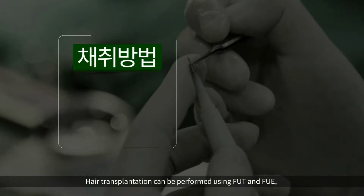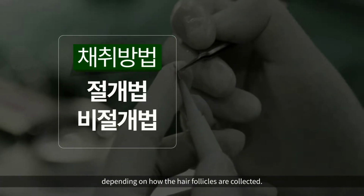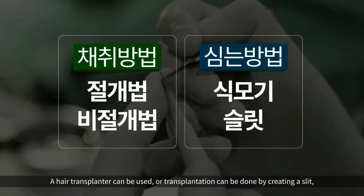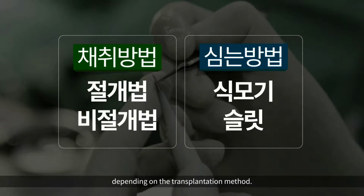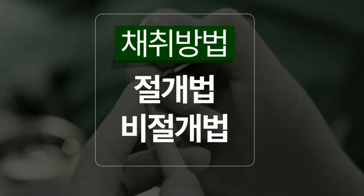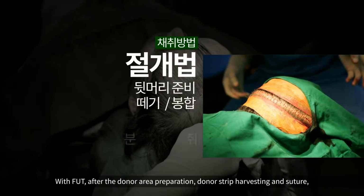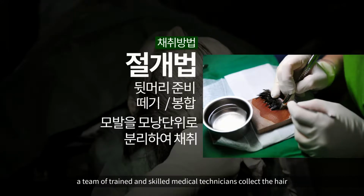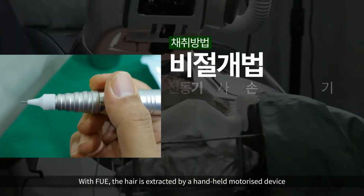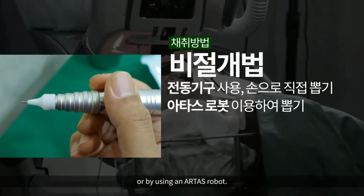Hair transplantation can be performed using FUT and FUE, depending on how the hair follicles are collected. A hair transplanter can be used, or transplantation can be done by creating a slit, depending on the transplantation method. We'll focus on how hair follicles are collected. With FUT, after the donor area preparation, donor strip harvesting and suture, a team of trained and skilled medical technicians collect the hair by separating them into follicular units. With FUE, the hair is extracted by a handheld motorized device or by using an artist robot.